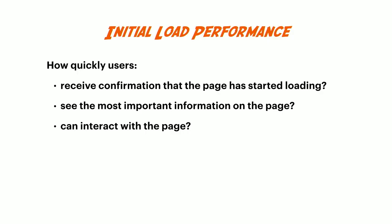So we decided that we were going to focus on improving the initial loading performance of the page. That thing that Anna said is only getting you climbing to the top of the mountain, not actually at the top of the mountain. But hey, you have to start somewhere. So we really wanted to improve this initial load performance for our new visitors. How quickly do they receive confirmation the page is loading? How quickly do they see the most important information on the page? And how quickly can they interact with the page? These were the things that we wanted to improve.